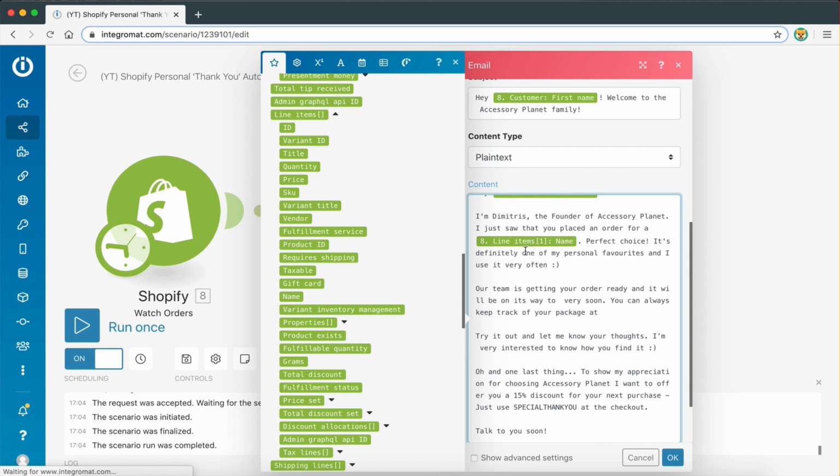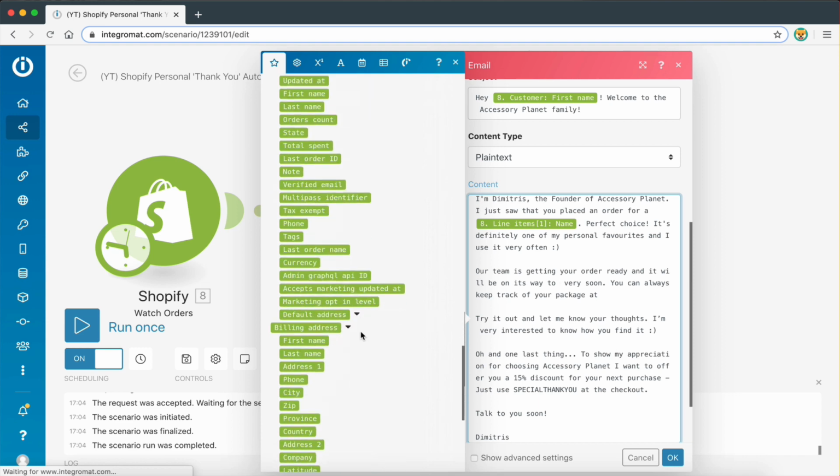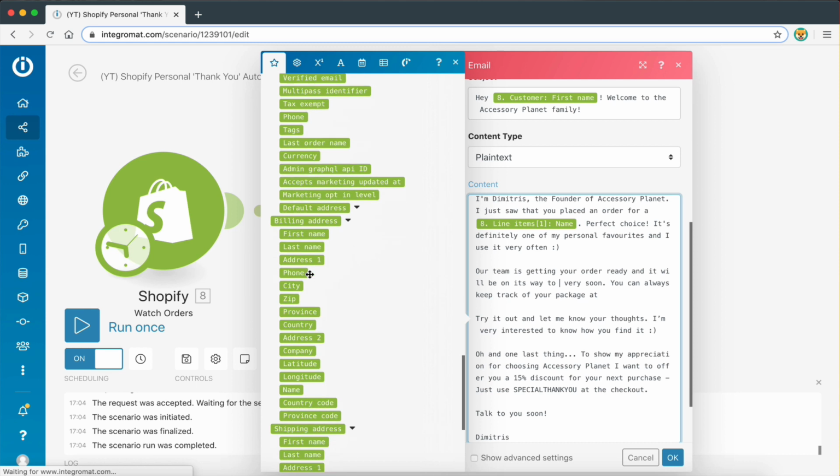Perfect Choice is definitely one of my personal favorites, and I use it very often, right? So our team is getting your order ready, and it will be on its way to, and this is where I want to put the customer's location. You know, I think that this is a really nice touch because it shows that I took the time to look at the order, to figure out how we're going to send the product to the customer as soon as possible, so it's a nice touch there. So what I want to do is actually scroll back down to customer. Actually, no, it's going to be further down.